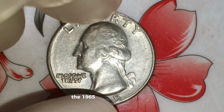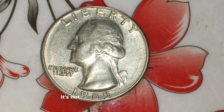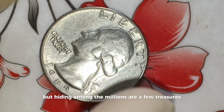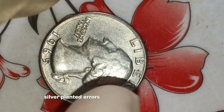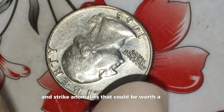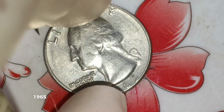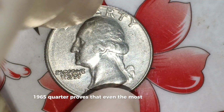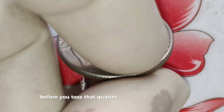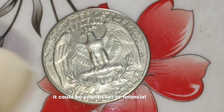The 1965 Washington quarter is a coin that most people ignore. It's not flashy, and it doesn't look rare. But hiding among the millions are a few treasures: silver planchet errors, perfect condition specimens, and strike anomalies that could be worth a fortune. The story of the $1.8 million 1965 quarter proves that even the most unassuming coin can be a millionaire's dream. Before you toss that quarter into a vending machine, take a second look. It could be your ticket to financial freedom.